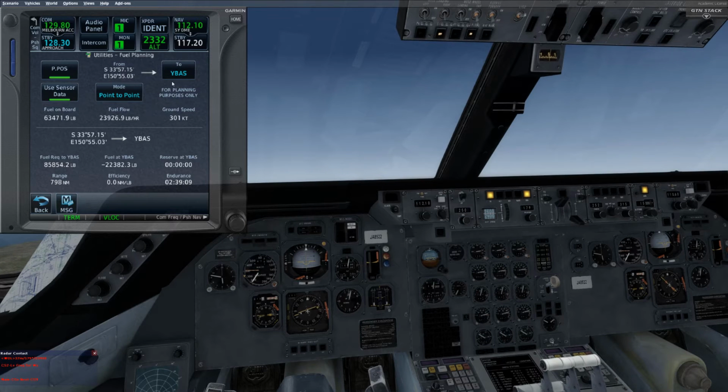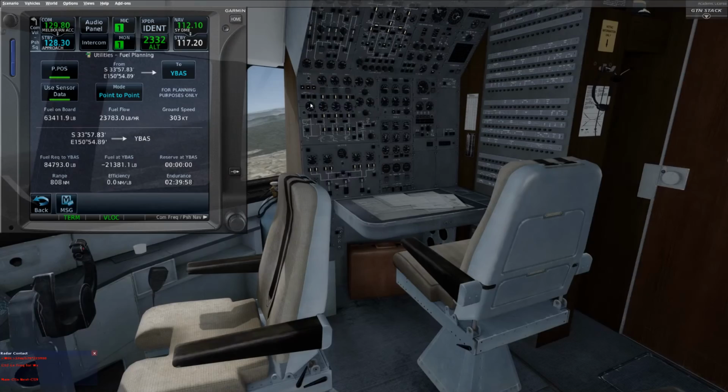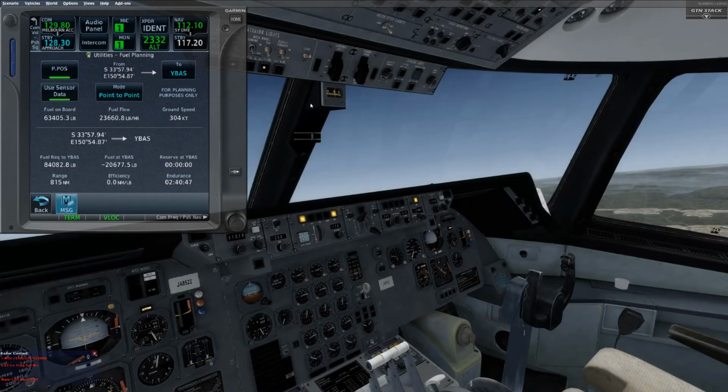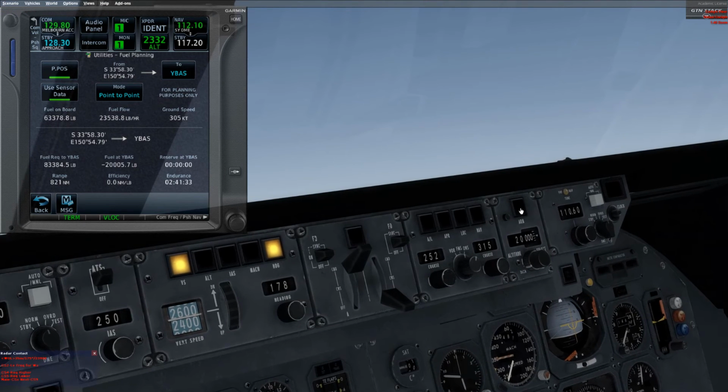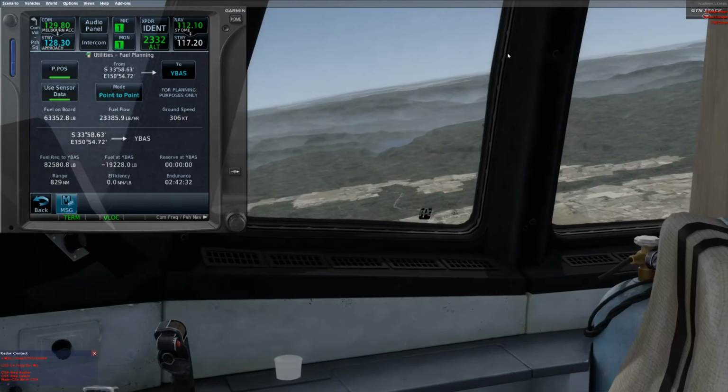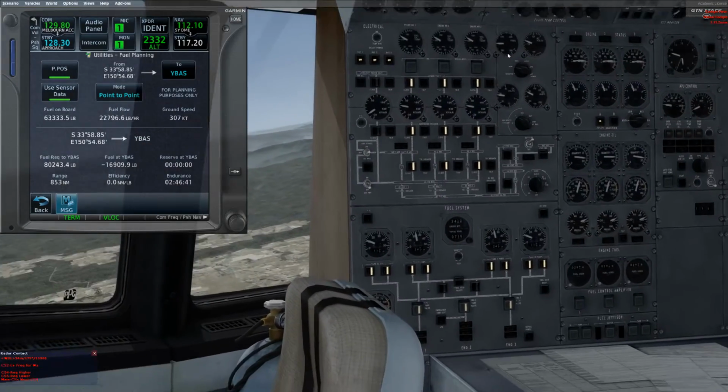All Nippon 231 heavy, Melbourne Control, roger, climb flight level 200. Climb flight level 200, All Nippon 231 heavy. Setting flight level 200. Yankee Echo, descending flight level 260. Yankee Echo, good day, descend flight level 130. Altitude select. Yankee Echo, flight level 130.